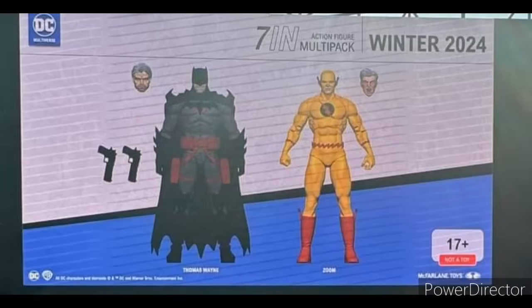Right, so new reveals, a lot of confirmation of the previous figures I've talked about. First up, we have the two pack with Flashpoint Batman versus Zoom, and surprisingly, this one comes with guns. It looks like they are re-releasing the same one, I believe. I could be wrong. These are just renders, so who knows what could change.